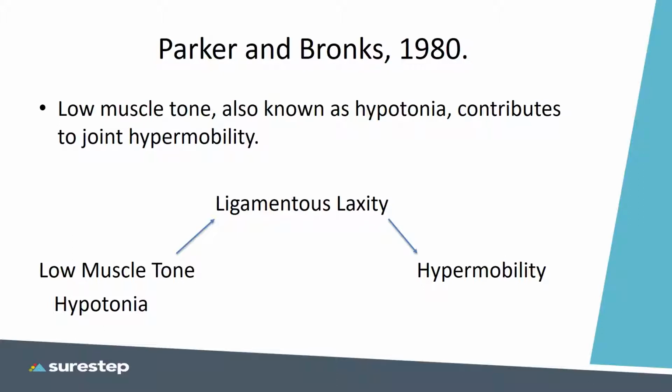This is our call to action, as we can provide devices to act as an external ligamentous support while still allowing for natural motion. We can take the place of these ligaments.